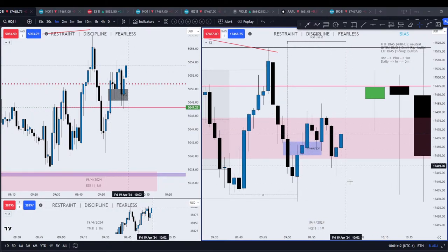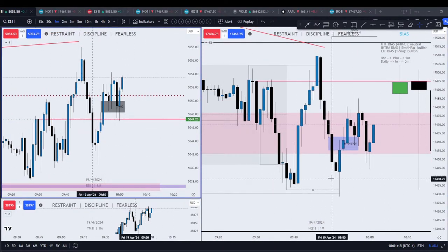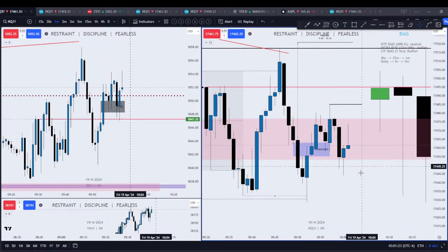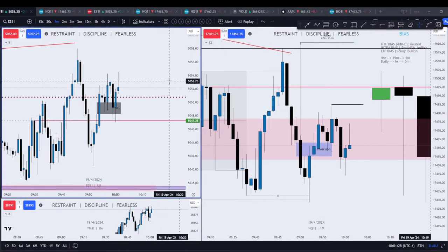Yeah, I would rather play the long side right now than the bear side. So if we get a breaker here, displaced to this high, I would probably rather join in longs than short. But NQ is the weaker asset. You gotta keep that in mind.